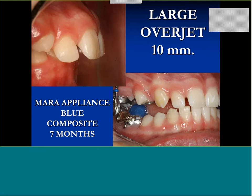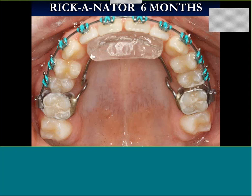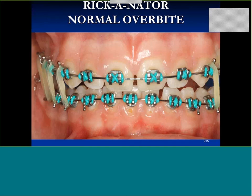But she looks a lot better on the right than she does on the left. Now she's got a bit of a deep overbite. When we finish the MANUA, we're going to put a Ricanator in there. Put the Ricanator in, open the bite. And they wear the Ricanator for 6 months. So they wear the MANUA for about 7 to 9 months. And they can wear the braces with the Ricanator.